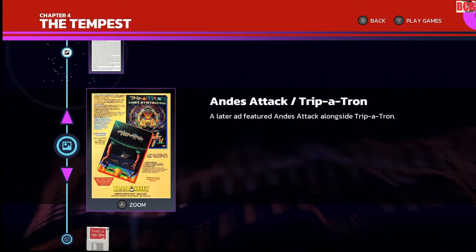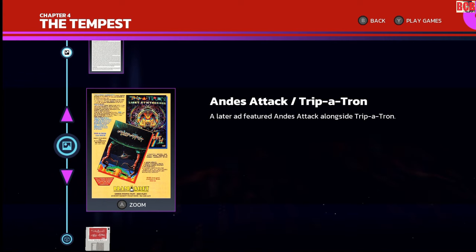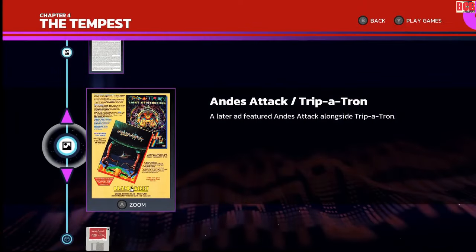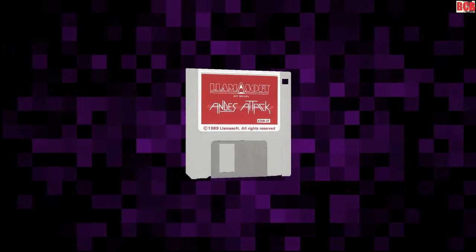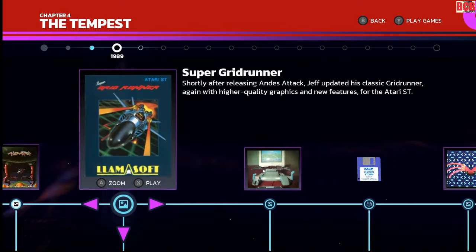Just pause and read. Andy's Attack Tripotron. A later ad featured Andy's Attack alongside Tripotron. Love it. Andy's Attack Floppy Disk. Here's the Atari ST version. We are squarely in the 3.25-quarter floppy days, right?